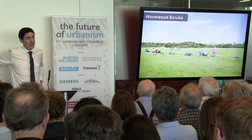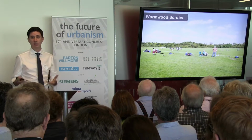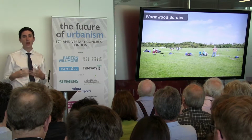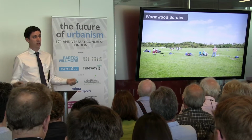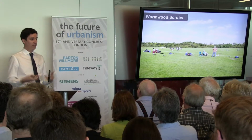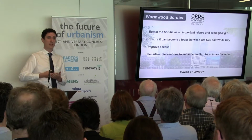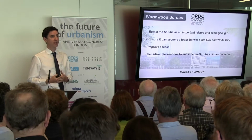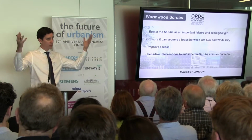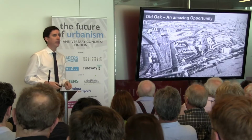Wormwood Scrubs, I do keep meaning to change this image. It's an incredibly underused space. This is a Saturday morning when people play sport and fly their drones, but typically Monday to Friday it's incredibly underused. What we want to do is turn this into a space which connects White City and Old Oak and Park Royal and Kensal, and can become a real focal point between those places. But at the same time, we're absolutely certain that we need to keep it as an important leisure and ecological asset, and we need to improve access to it. When you build 2 new big areas around it, it will change the nature of the scrubs, and we have a responsibility to think about how we do that.